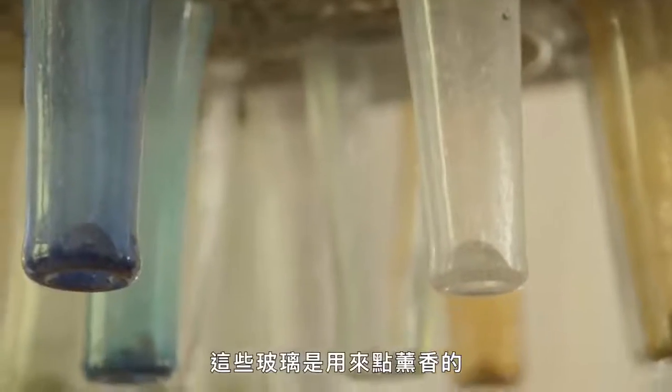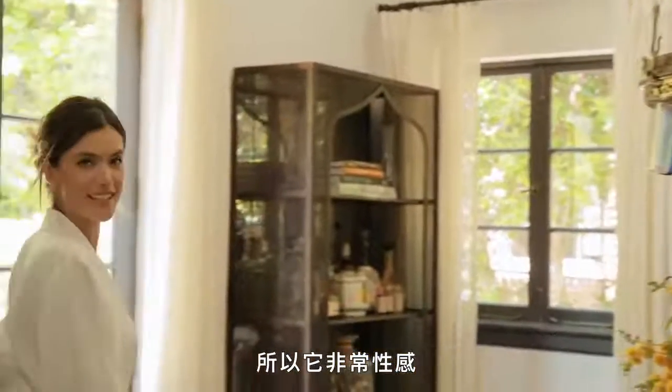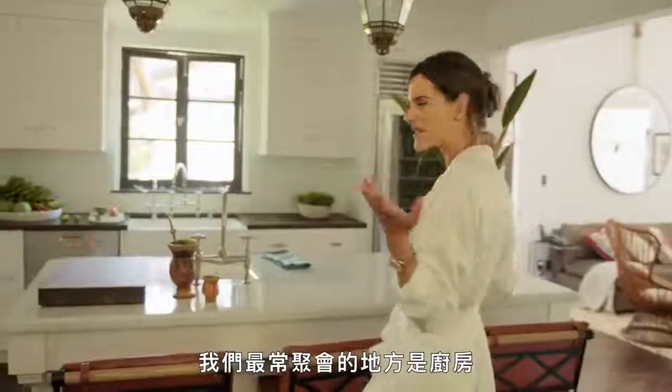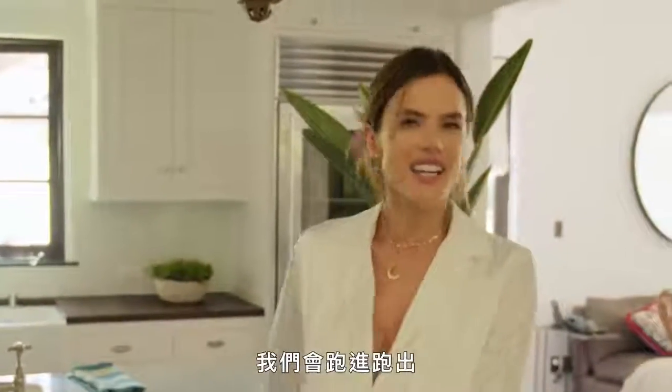These glasses were made to burn incense, so it's very nice and sexy. It's a very sexy room to dine in. This kitchen is where we hang out most of the time. We do most of our meals here. It's always chaotic here, you know, like we're running in and out of the house.